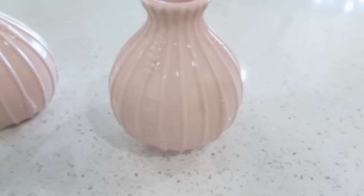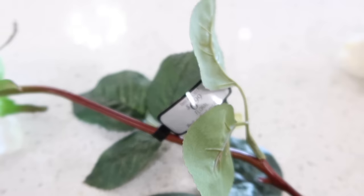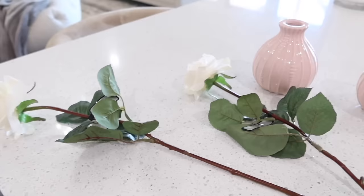And another way to save money is to create a lot of your own DIYs. If I were to go in and buy an arrangement that's already made, it is so expensive. But I ran into Hobby Lobby. This was 12 bucks. I got it half off. And then I just grabbed one rose that was half off as well. And I'm gonna cut this down and adjust it and just make my own simple little flower arrangement. And it's so much cheaper than if I bought it pre-made.